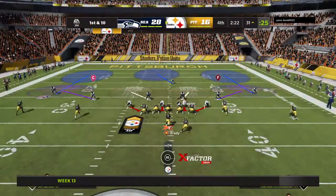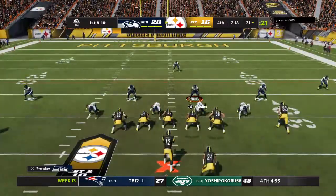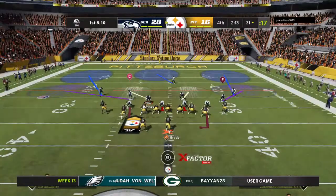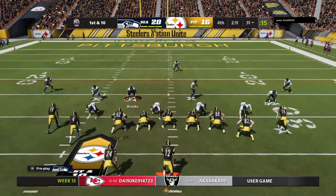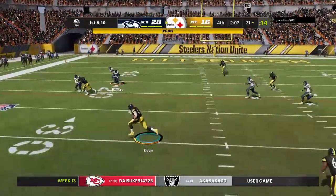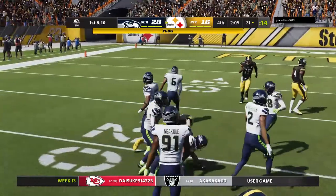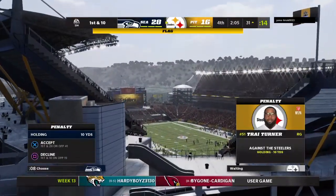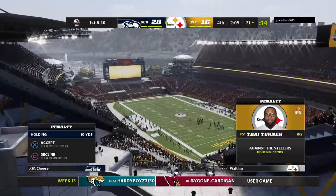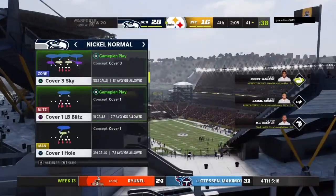So signs of life in what's been a dormant offense in this second half. Here's 1st and 10. Here's Brady. He's got Jack Doyle, and he's going to be taken down here with a penalty flag on the field. So that one a hold, right guard.